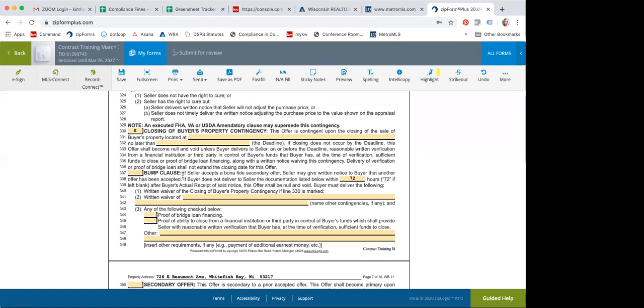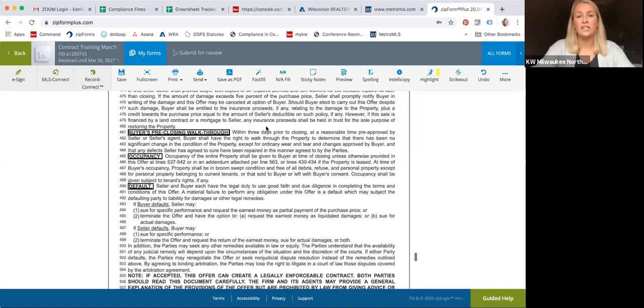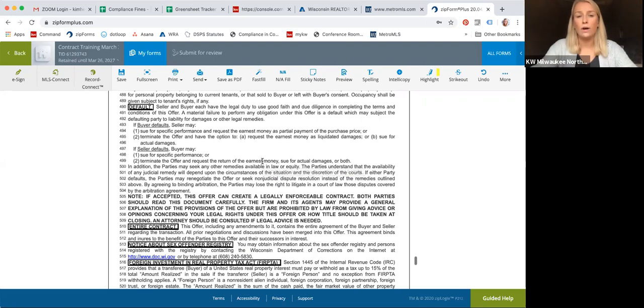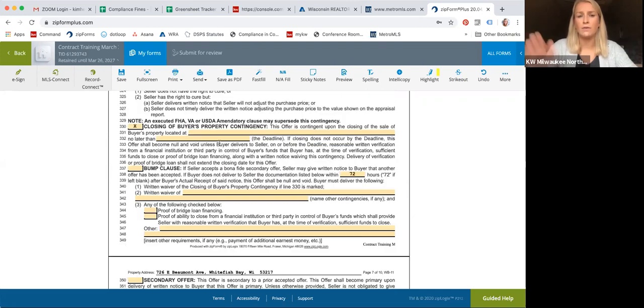How do you let them know that that's the case, where the status is? So I would typically just write in additional provisions that buyer has an accepted offer on this property, or just in your cover letter to the listing agent when you're delivering the offer, say, hey, there's a closing a buyer's property contingency. This property already has an offer. It's set to close this date. We're through inspection. We're through whatever.